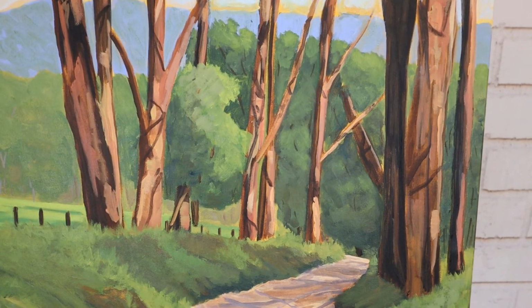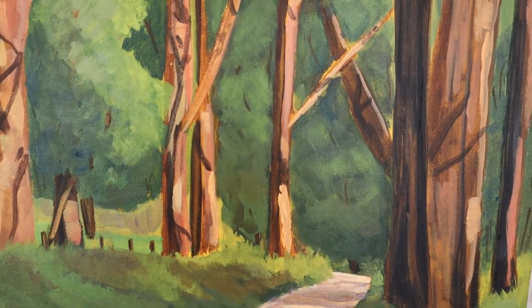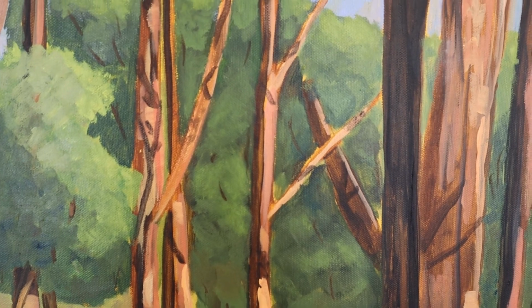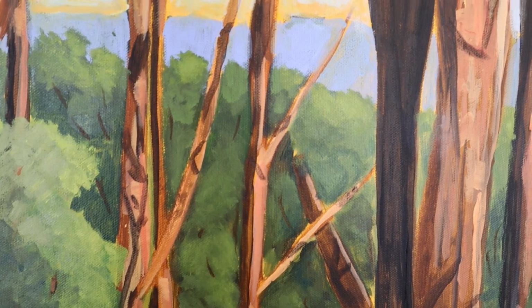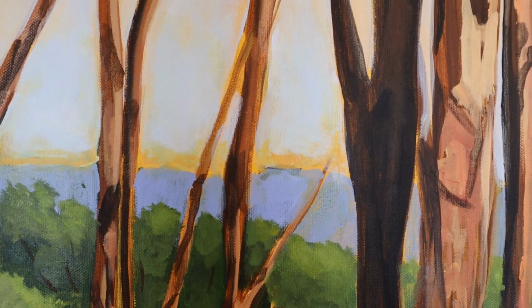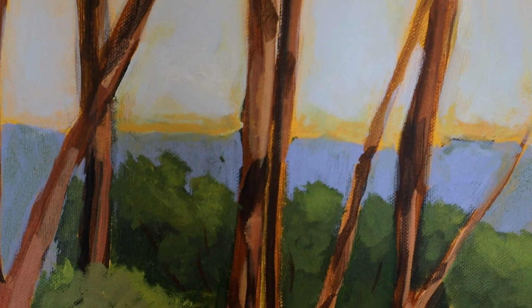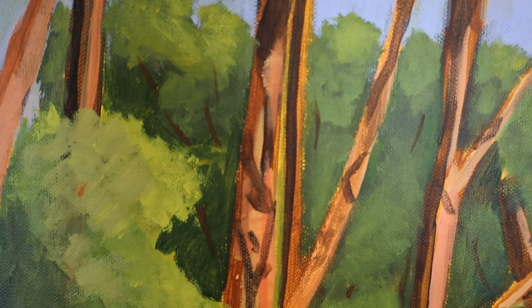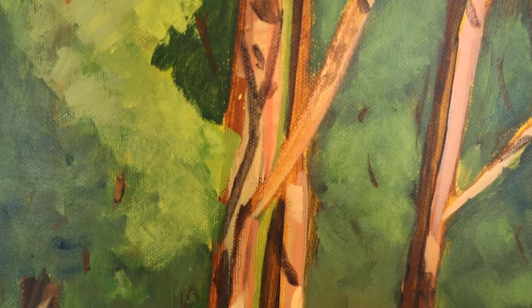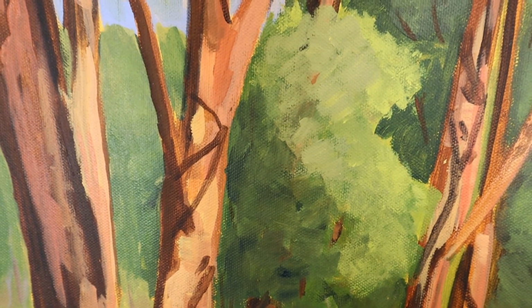One of my favorite things to do in a painting is to push the lights and the darks. And oh my goodness, that was so effective in this painting. We've got these dark, dark shadows and these super lights. I'll show you how I did those. I'll show you how I created the illusion of shadows crossing those trees. It was a whole lot of fun, and I think it worked really well.